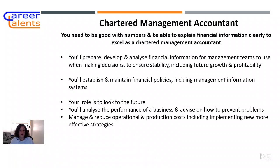So what you'll do is prepare, develop and analyse financial information, and you'll do this for the management teams so that they can make decisions. So you provide the financial information and data for the managers to look at and make strategic decisions with. And this ensures the stability of the company and helps to ensure future growth and profitability.